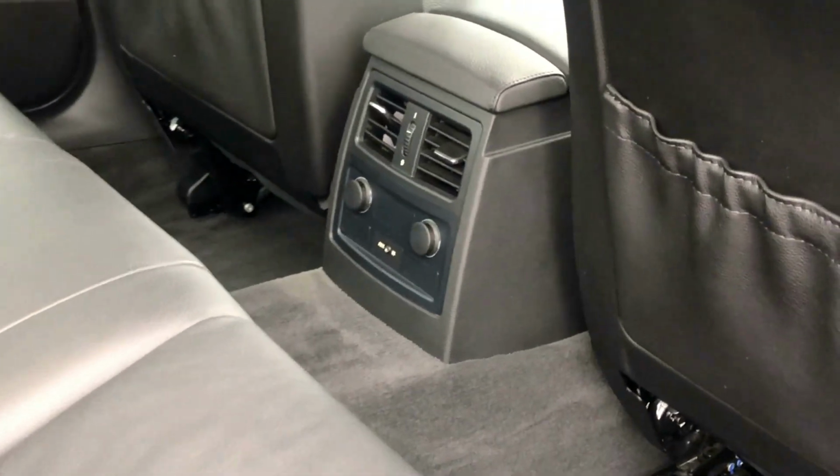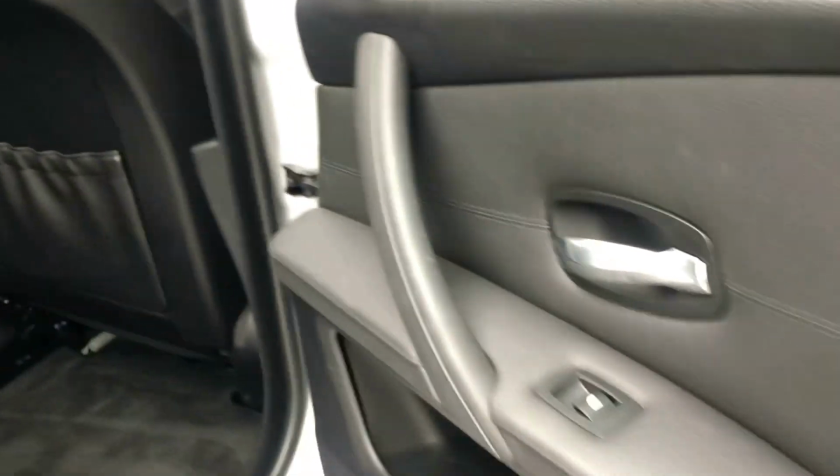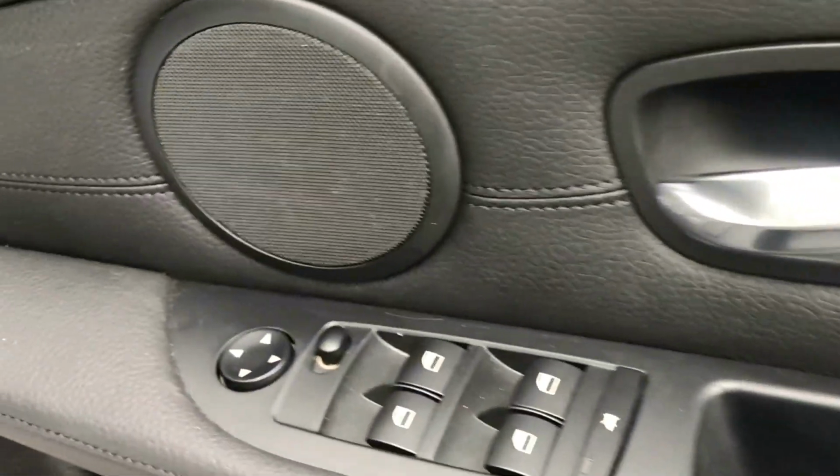Lots of space there, plenty of leg room. Aux input in the back as well. Electric windows front and rear. Electric mirrors. Electric driver's seat. It's got the sports seat as well. So if you want extra support under your legs, that just falls back out there. Again, just look at the upholstery, all in great condition. Absolutely beautiful. Centre armrest with storage under there. It's got the aluminium trim as well.